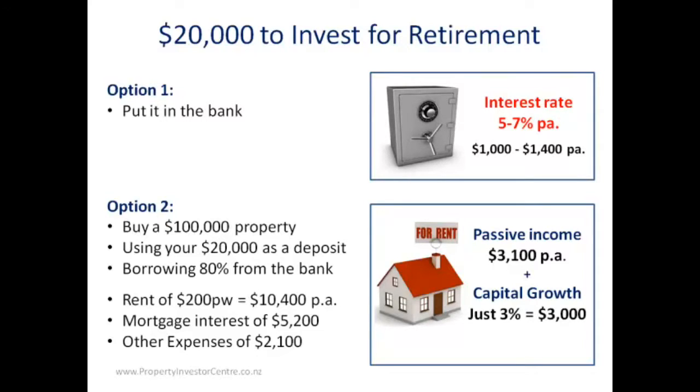Plus, of course, we get some capital growth on the value of the property. So if it was worth $100,000, capital growth was a mere 3% a year, we'd make an extra $3,000 in capital gain over that period.